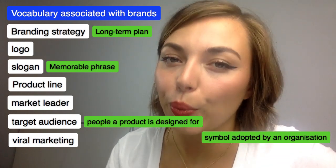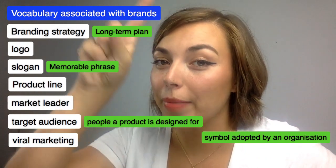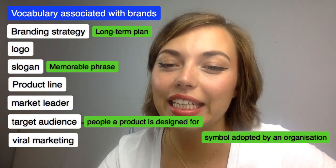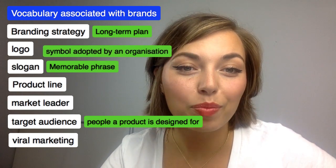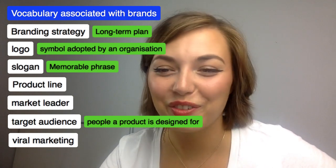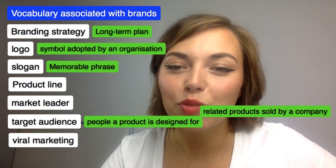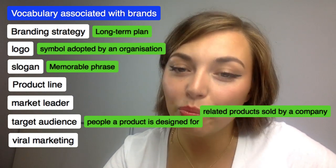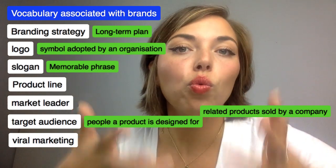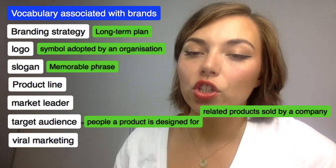A little symbol. For example, for McDonald's, their little symbol is an M, a yellow M. What is that? Yes, Lolly, yes, Troy. It is the logo, absolutely. Very good, Sergi, Yashar, fantastic. Okay, then we have related products sold by a company. Okay, so for example, it could be a group of products that kind of work together that a company sells. So what could that be?